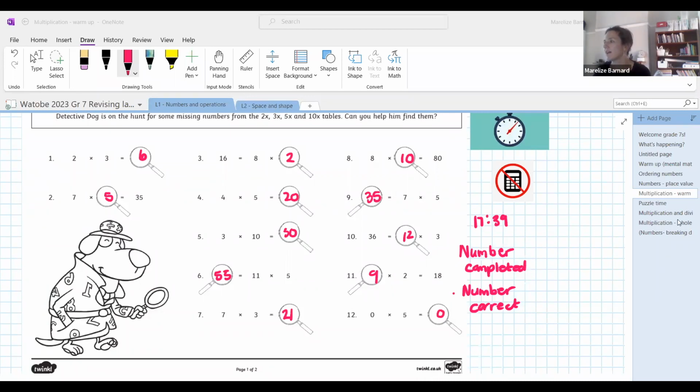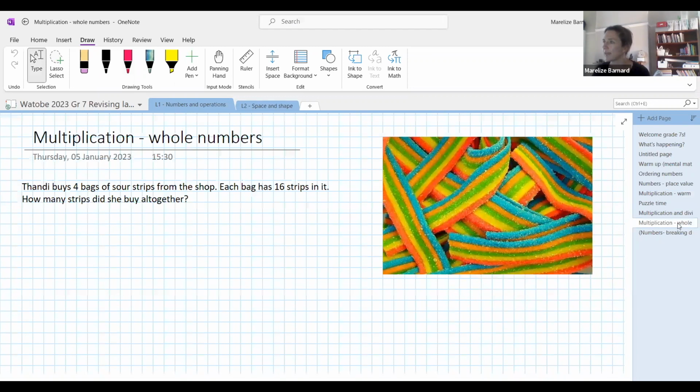Okay. Right. Excellent, guys. We are now in the zone for multiplication. So I've got a little problem here that I want you to work out. So it says, Tandy buys four bags of sour strips from the shop.